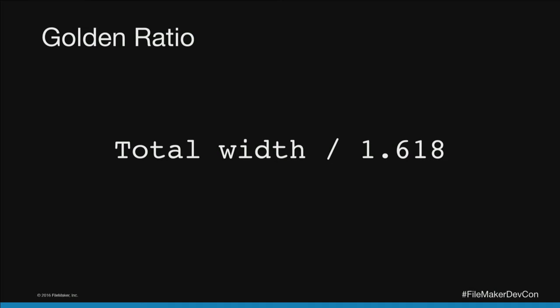So we talked a bit about the golden ratio, and we talked about phi, 1.618. Has anybody heard about the golden ratio before? Are people familiar with this? Oh, so quite a few people, so that's good. Awesome. The golden ratio is great.